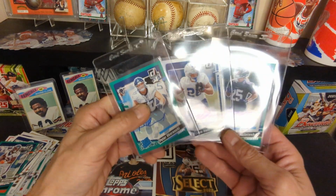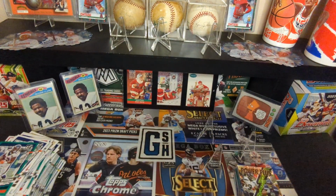and that's what you can expect out of a mega box. Kind of a mini hobby box in my opinion.